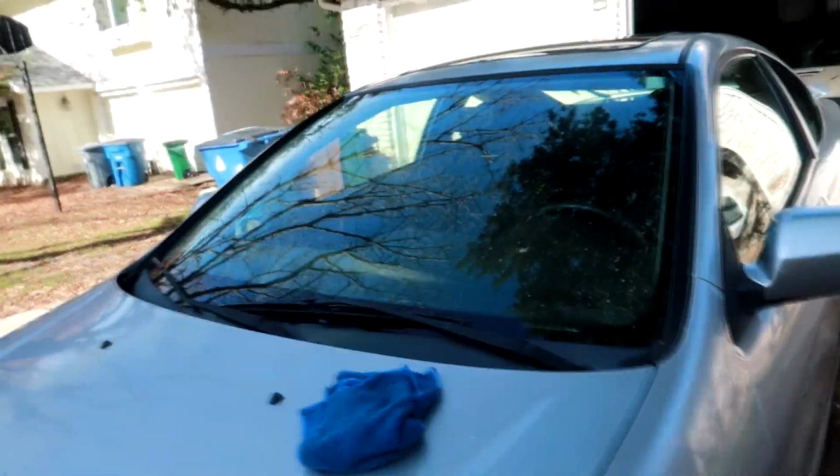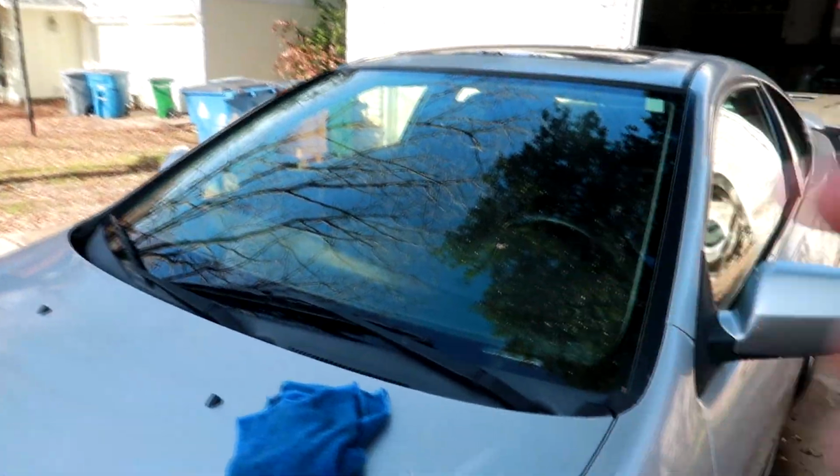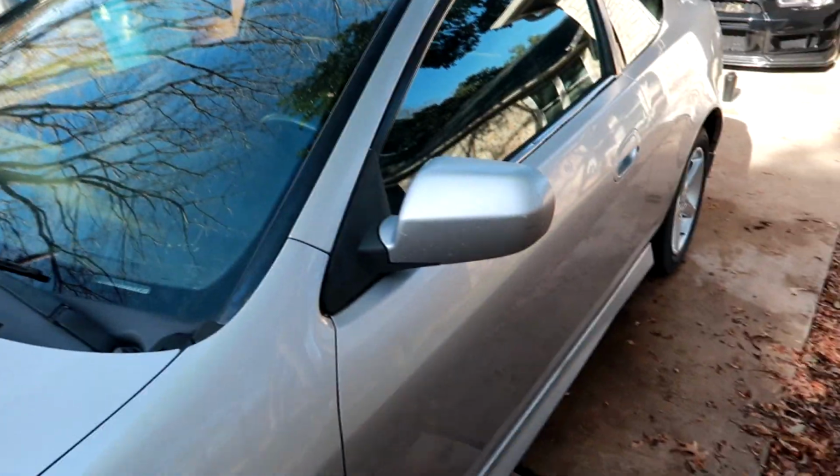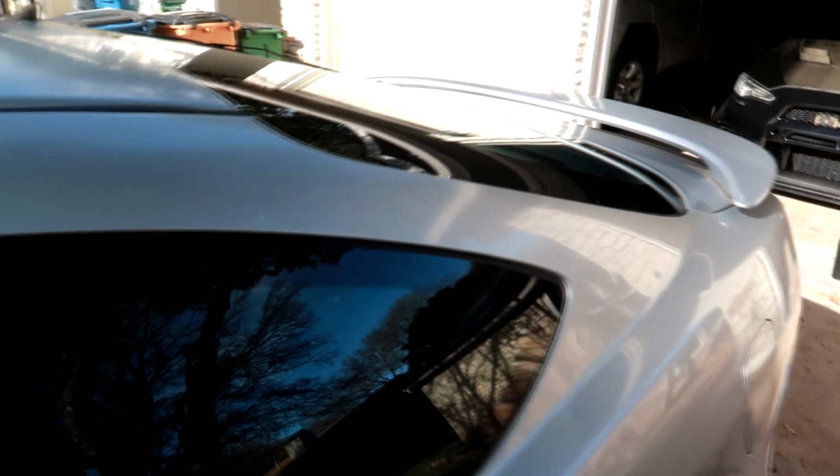So what I'm going to be doing now is just cleaning down with microfiber towel, spraying this. I'm going to do all the windows and mirrors. So mirrors, I do have a sunroof as well, so I'm going to clean that and make sure streak free.